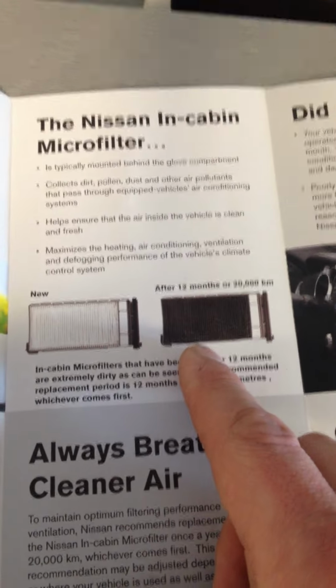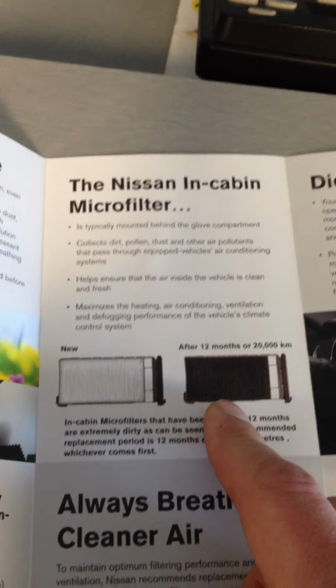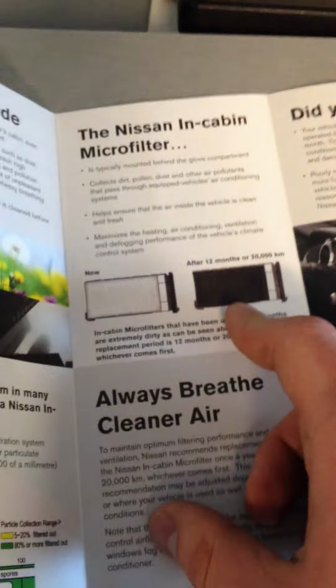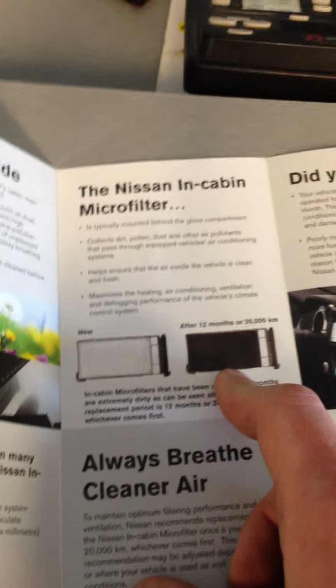This functions just like your furnace air filter. So this is the air that's coming through into the vehicle. Once it gets to this stage, it's going to have a hard time properly clearing, purifying that air. So now you're going to start breathing in all these contaminants.